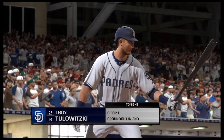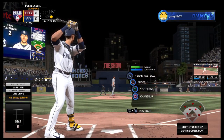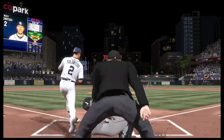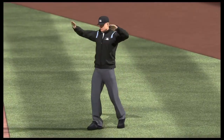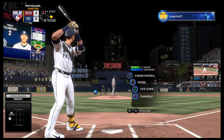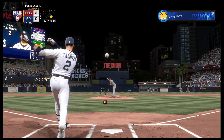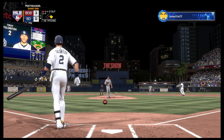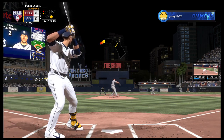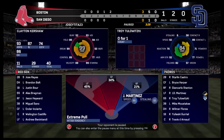Here's Troy Tulowitzki now. Comes into this at bat 0 for 1 in the ball game. Tulowitzki. And a check swing. Did he go around? No, says the first base umpire. It's ball 1. 1-0 count. Here it is. A little bouncer. Here's the 1-1 pitch. Favorable call in there for a strike. 1 ball, 2 strikes the count.